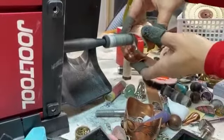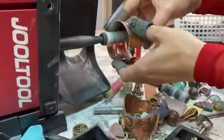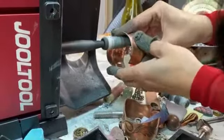And I don't stay in one spot. You kind of see how I want to tilt it. You want to roll it, go back and forth. Utilize the whole felt surface, not just one spot. And that rings true even if you're doing a ring.